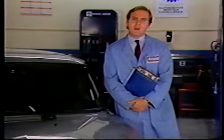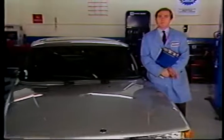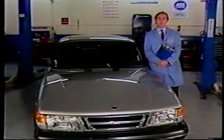This concludes our discussion of the technical update for the 87 900 series Saabs. Overall, these changes and refinements are designed to make the 900 series cars more comfortable, more efficient, more fun to drive, and a better value in the automotive marketplace.